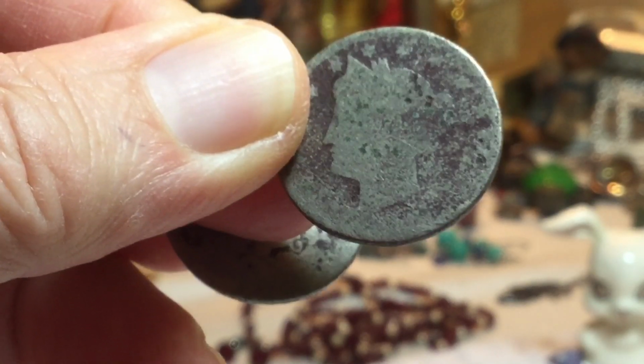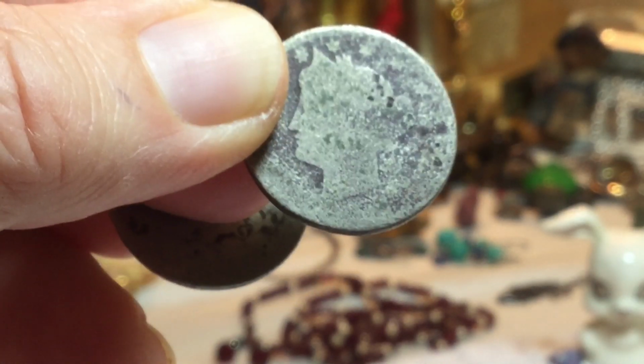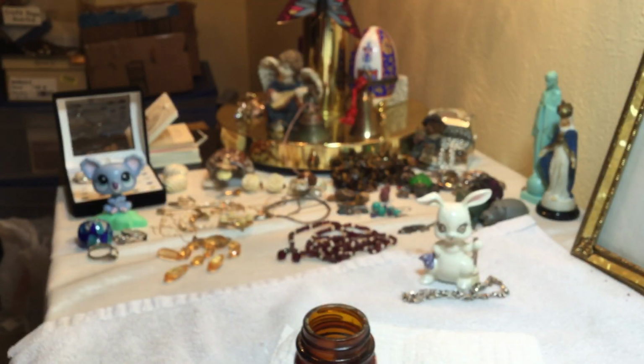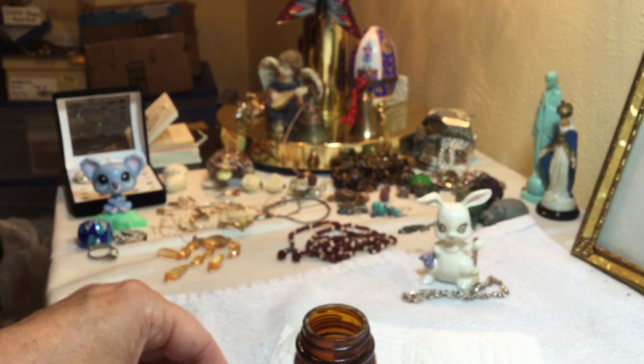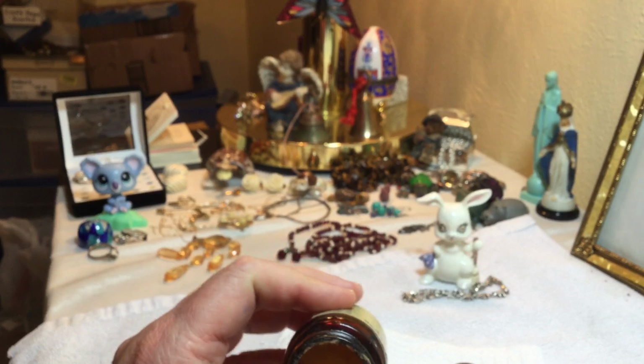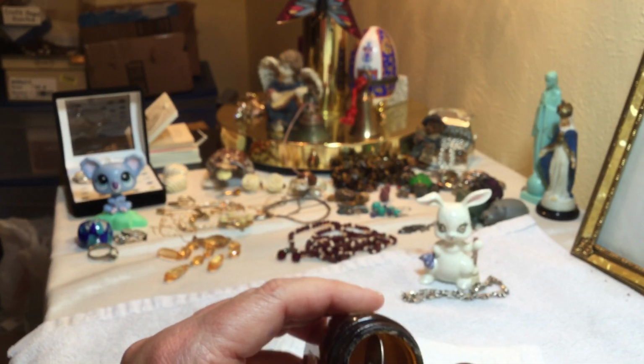It's usually right under Liberty's neck, I believe. Can't get a date off of that one. The shield nickel, I don't even know where to look. Boy, is it worn. Cannot get a date off of those. One more coin in there.